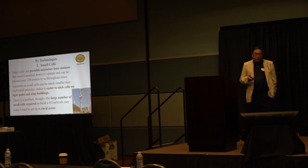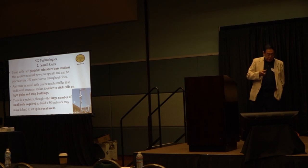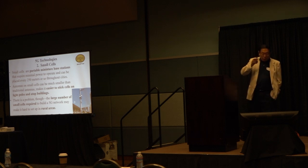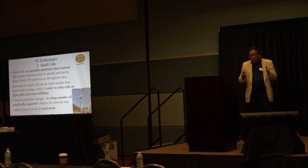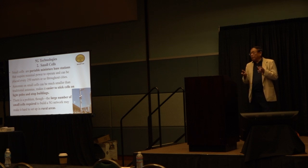Second technology is small cells. Small cells are portable miniature base stations. Now the thing with 5G is that the range that the small cells will be able to handle, the distance, is going to be much shorter than 4G. So because of the smaller size, you are able to fix these small cells on light poles and also on top of buildings. But because of the shorter range, they will require a larger number of these cells, and that will pose some difficulties for rural areas.